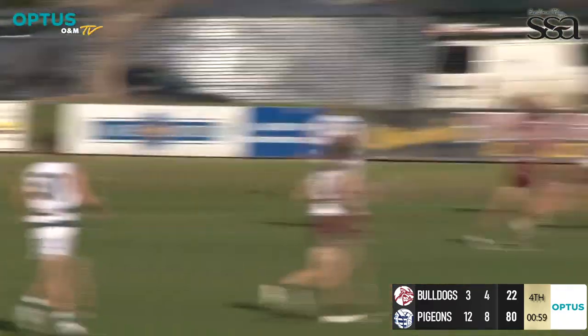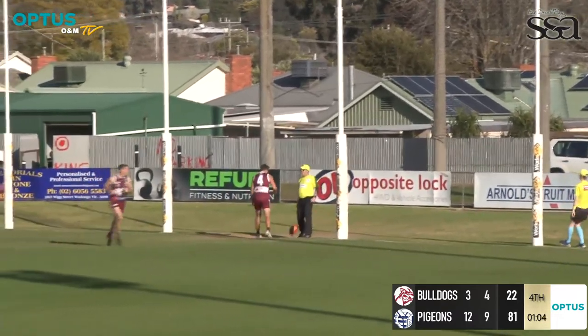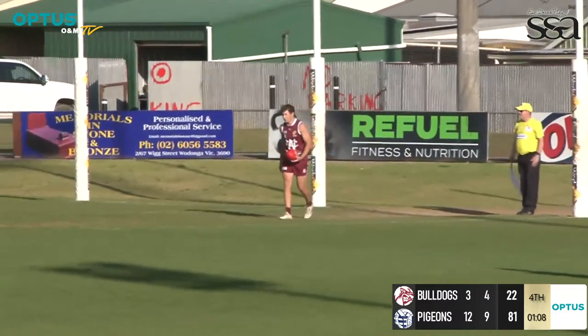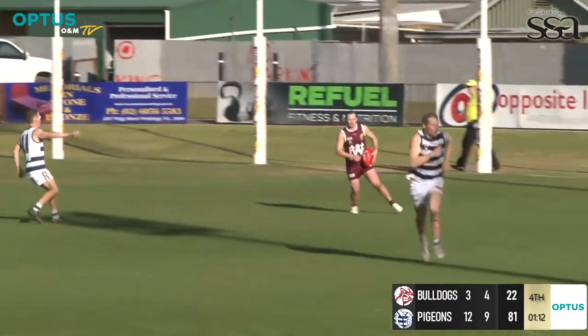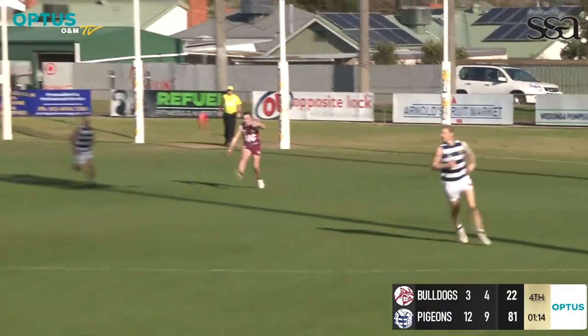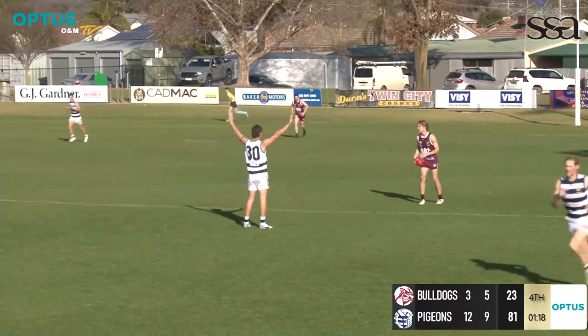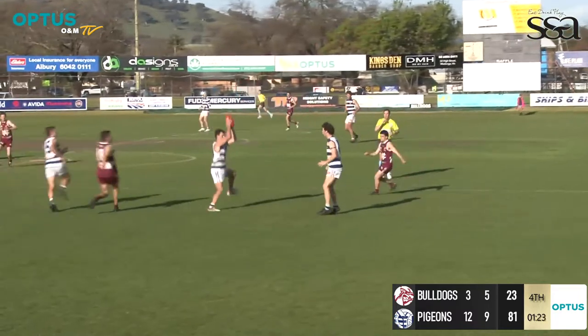Roving beautifully. Fothergill snapping tight in the pocket and missing. Looked beautiful. Deserved a goal, didn't he? It did. One goal, two for Nick Fothergill. A minor score. Yeah, the Yarrawonga 12-9-81. The Dogs 3-5-23. Dan Vaccaro, Josh Mathey racking up the 40 winks. Just got another one there, Josh Mathey. So that takes his total to 19. I think he's probably been Wodonga's best alongside Matt Wilson today.